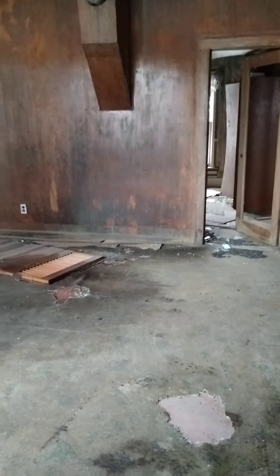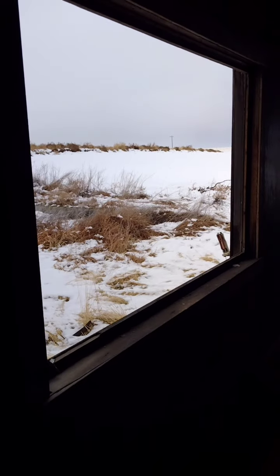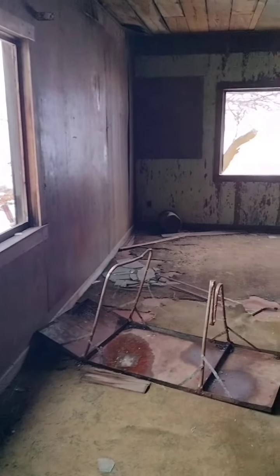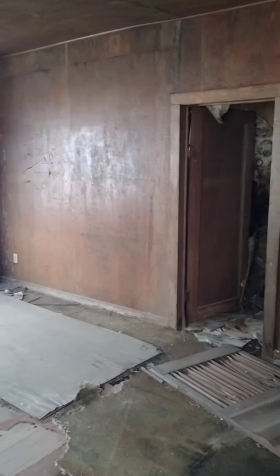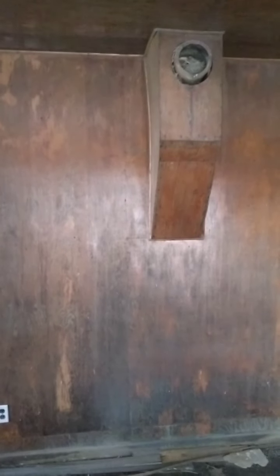Here we are going through the front door. The living room's still in pretty good condition, considering all the exposure to the elements out here. This house, like all the rest of them, was just so unique. The build of it was so interesting, as you will soon see. As usual, they had awesome windows in the living rooms that gave you a lot of light, which I liked how they do that back in the day.